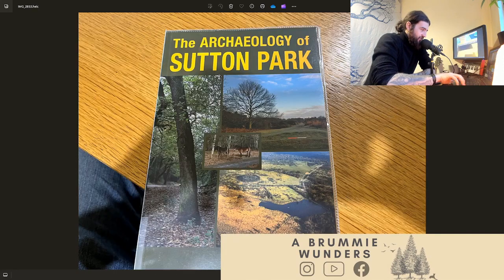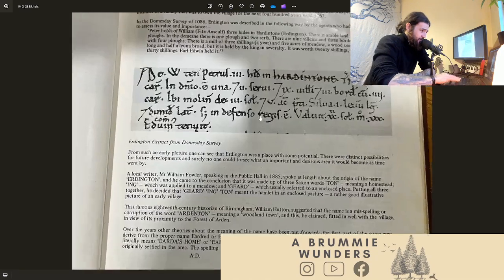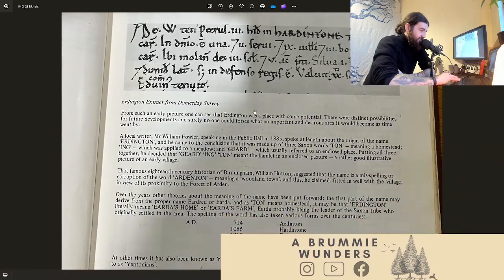Little shots of the books I was finding, which were pretty cool. The village in its earliest times. Erdington in the Domesday Book. Cool.